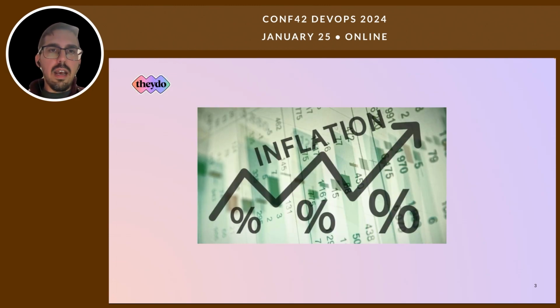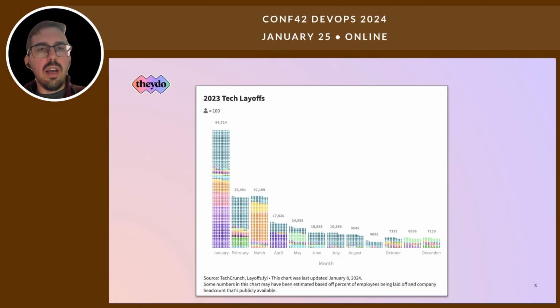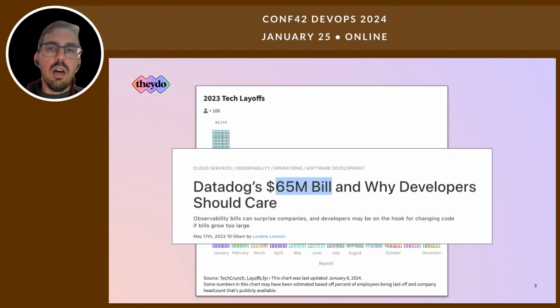I think most of us agree that 2023 was not economically great. We had rising inflation, lots of tech companies doing massive layoffs and hiring freezes throughout the year. Taking this context into account, the last thing you want is to have a $65 million bill for your observability system, as we read in the news last year for a famous cryptocurrency company. In this talk, I will share our experience at Dado adopting OpenTelemetry, and hopefully you can get some useful tips on how to avoid this kind of spending when setting up your observability system.